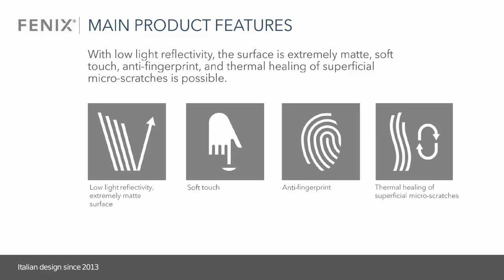With that, it is also very soft to the touch and has anti-fingerprint qualities as well as thermal healing of superficial micro scratches. Another advantage of the material is that renewing the superficial micro scratches with the thermal healing qualities can be done on site without bringing another fabricator in to repair it.